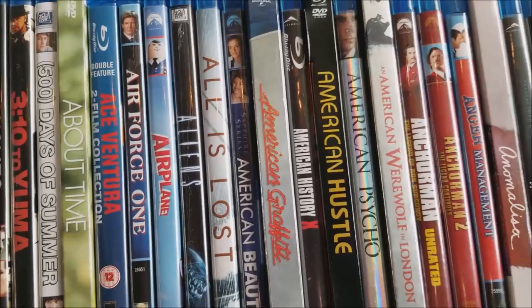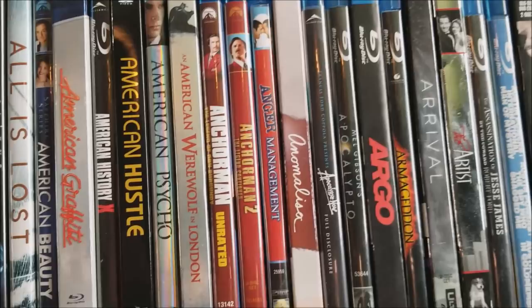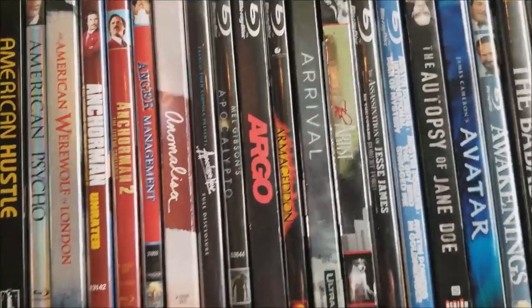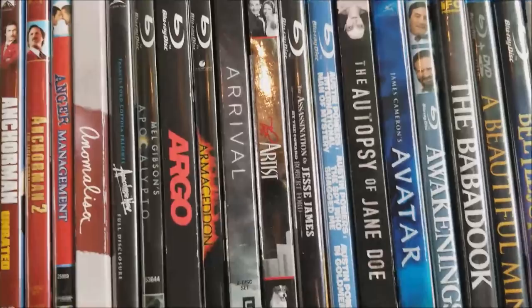Air Force One, Airplane, Aliens, I have Alien over there in the corner. All Is Lost, American Beauty, American Graffiti, American History X, American Hustle, American Psycho, An American Werewolf in London, so many Americas, jeez. Anchorman and Anchorman 2, Anger Management, Anomalisa, Apocalypse Now, Full Disclosure Edition, it's got the awesome Hearts of Darkness documentary with it.